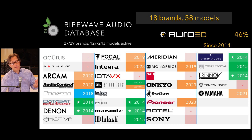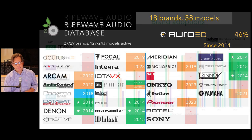Of course, the Integra, Onkyo, and Pioneer flagships that are supposed to have this, I think we're still waiting on the firmware update that's supposed to be for them. But that should be coming within this year, that firmware update that gives you Auro-3D on those products.